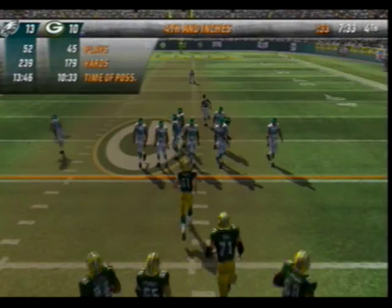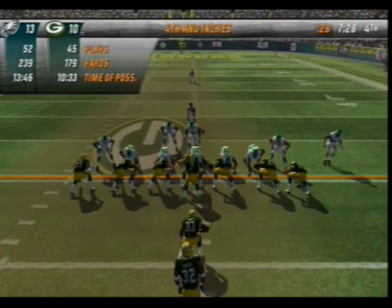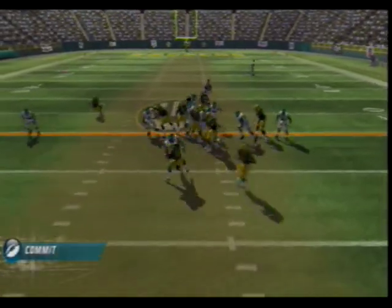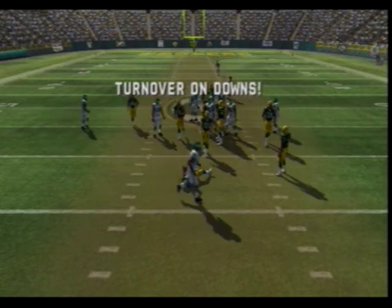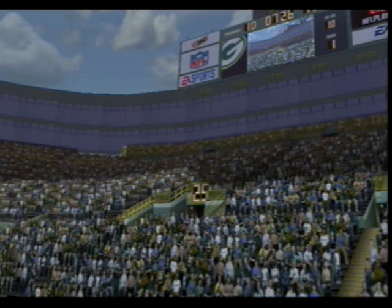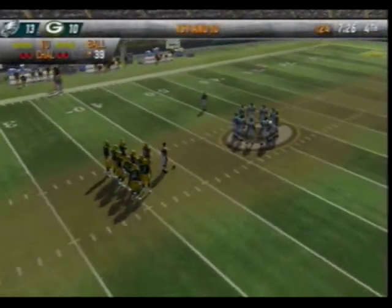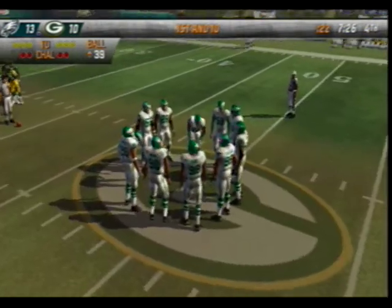It's fourth down and just about a yard to go. Atkins is there on the stop at the 39-yard line. They go for it and don't make it. That was a conversion the offense needed. They have to be disappointed, and it's worse because now the other team has the ball.